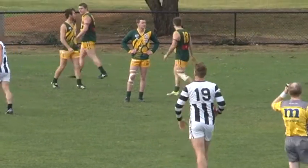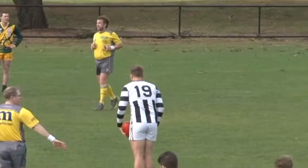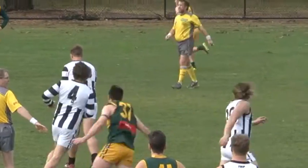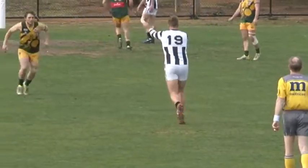Seesawing affair. Werribee back in front at the present time. Stevie Rickett has a chance to put North Geelong back in front. Luke Parker just sneaking down there, wants the ball, but Stevie Rickett's got his mind on the job.